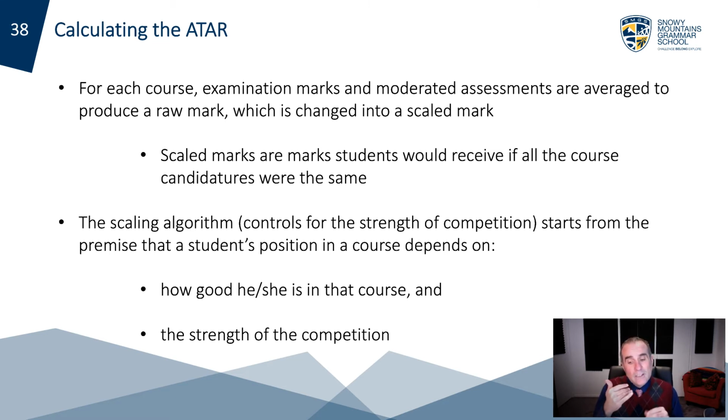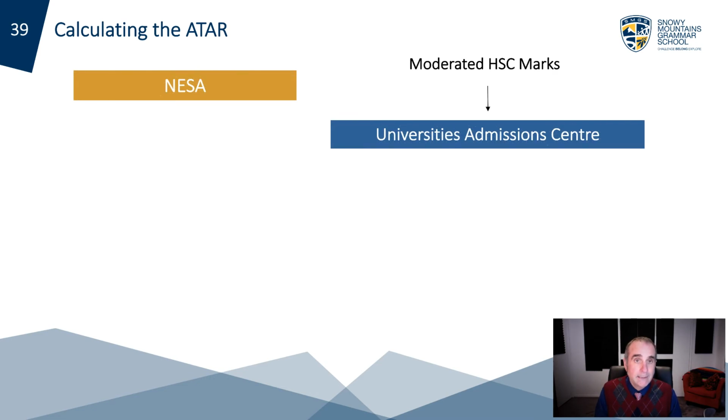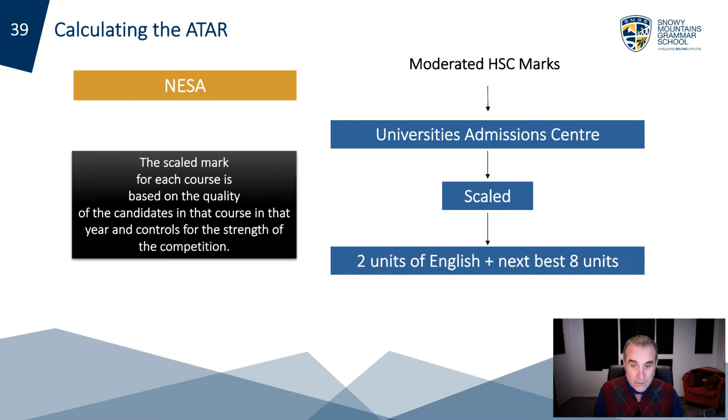So if you're slightly below the average, it will be reflected in the ATAR, and the ATAR will scale down. I'm going to do some examples in a minute. So we get a NESA moderated HSC mark, which goes to UAC, which is the Universities Admissions Centre, and then they scale each of those. And then remember, it's the quality of the candidates in the course, how well you've gone, and the strength of you in comparison to the competition in those courses.